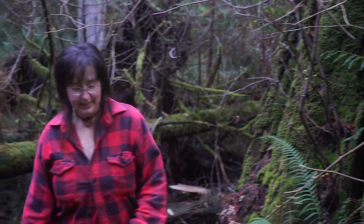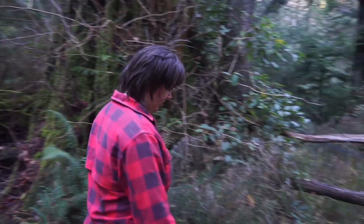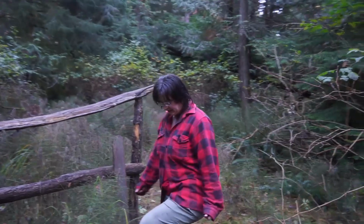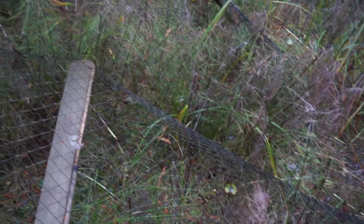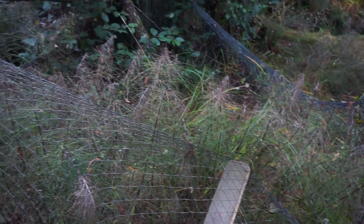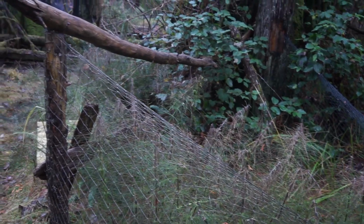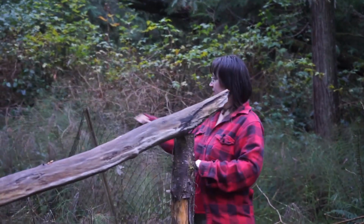But interestingly, around here we have a bunch of garbage, and you might ask yourself what metal roofing and fabric, I guess bird fencing or something, is doing here with this little makeshift fence, I guess. And I'm pretty sure it's an old abandoned marijuana pot plantation.